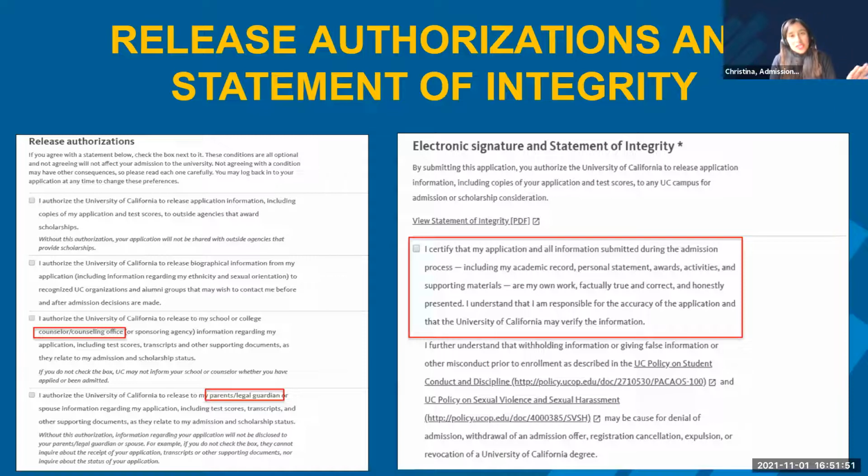One of the authorizations is going to ask you, can we talk to a counselor on your behalf? And can we disclose specific information, or can they disclose specific information about you to us? So please make sure that you're reading the entirety before you do anything. It's absolutely crucial that you understand what you're doing.